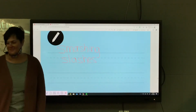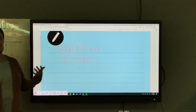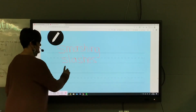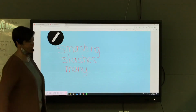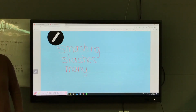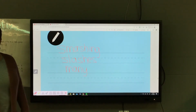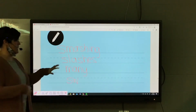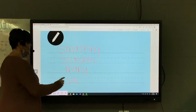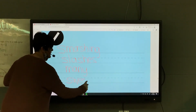Where did we get the E-S? Sight word, many. Many. M, A, N, Y. Then we did sweep, sw. What about the E in the middle of that word? E, and then p.